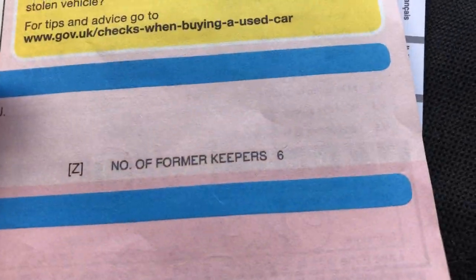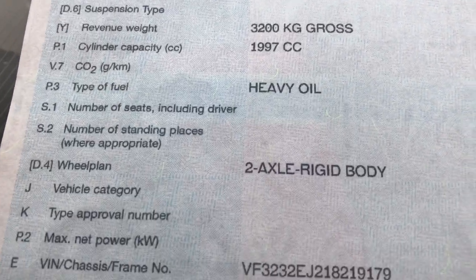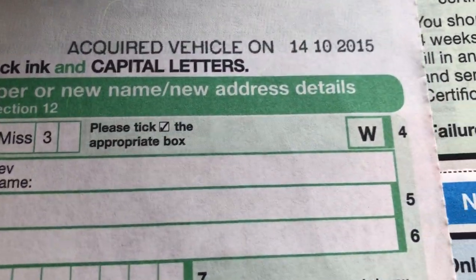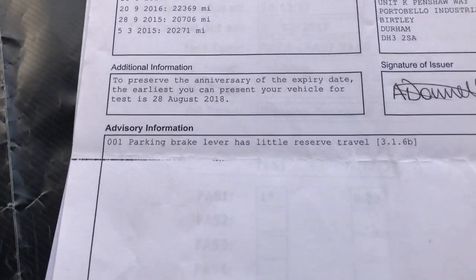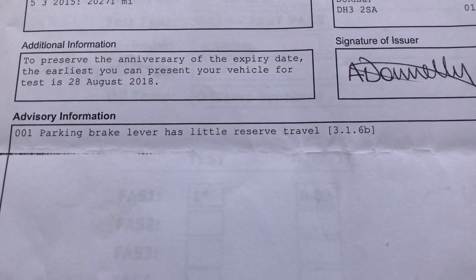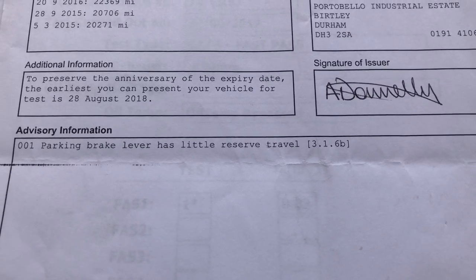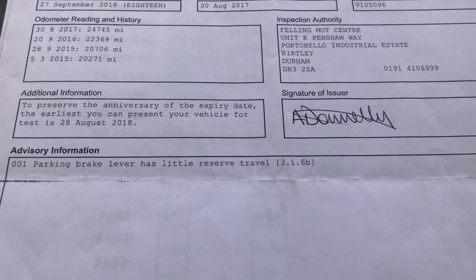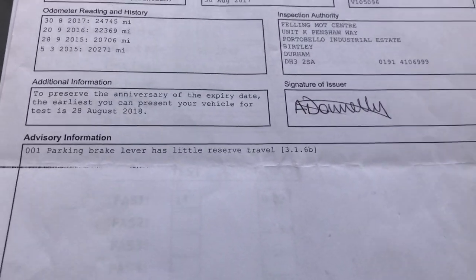But the last guy, when he got it, he got new brakes fitted all round, pads and discs and shoes. He purchased it in 2015. The last three or four years, the only advisory it's had is parking brake. The lever has little reserve travel, and that's still the case. So basically, when you're pulling the handbrake on, it does come quite high up. So that's just something to note. Perhaps, as I say, it will only be an advisory. The parking brake works, but you might want to have that adjusted for the next MOT.